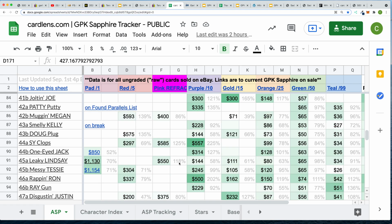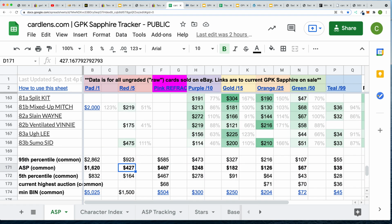And if you scroll towards the bottom, you'll see across all the pinks that have sold, the average sale price is in fact $467. There've been roughly, I think, 15 of these that have sold, so we're starting to see real numbers here. And that compares favorably to the other parallel levels around it. I mean, look at red, all-time $427. Certainly these days it's a little bit higher than that, but red out of 5 at $427, Pod Parasha at $1620. So pink is kind of in the ballpark here, more than purple, which is at $240, gold, which is $182. As a reminder, these are out of 10 and out of 15. So folks are certainly paying a premium for these particular cards initially.